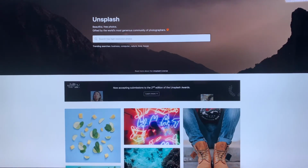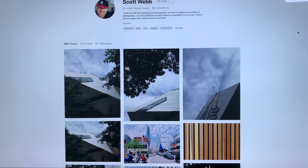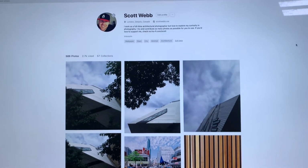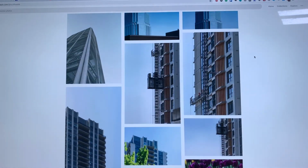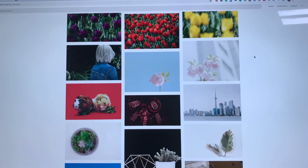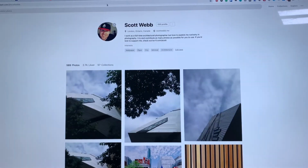Let's take a look at my account. There I am. All right. Photos I've given away for free on Unsplash, currently, on this account anyways. I have a second account that's just dealing with pineapples, and I'll show you that too. But you can see I have a total of 589 photos contributed to Unsplash so far.